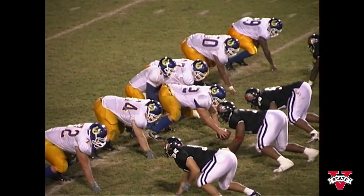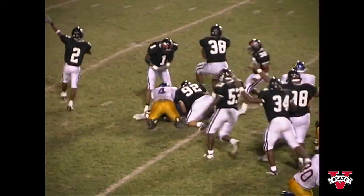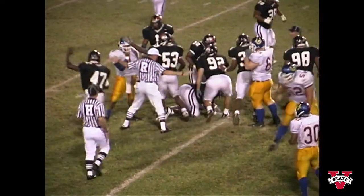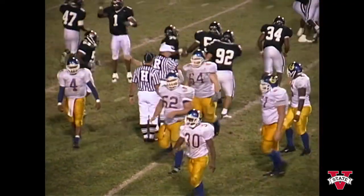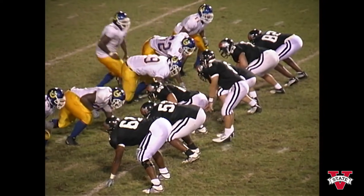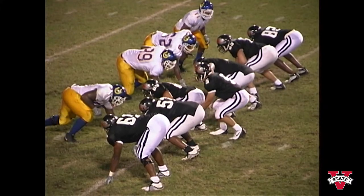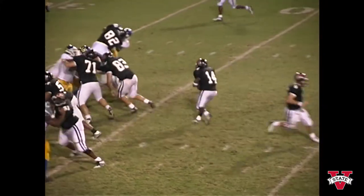True wishbone. On the ground, Blazers are coming to play. Or Jordan to the home side. I formation with Lee Tarpley, the lead back. They got 3-5 on the line of scrimmage. They dropped one of them off. Give it up the middle to Aaron.